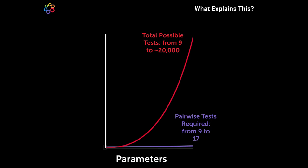Let's take the focus away from the exploding number of total possible permutations and put our attention instead on what is happening to the number of pairs that need to be tested in our system under test, as it again goes from 2 parameters to 3 to 4 to 5 up to 9. Fortunately, using the matrix chart in Hexawise makes our analysis very straightforward.